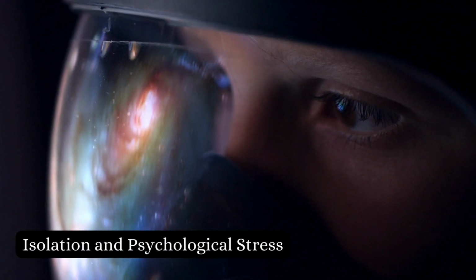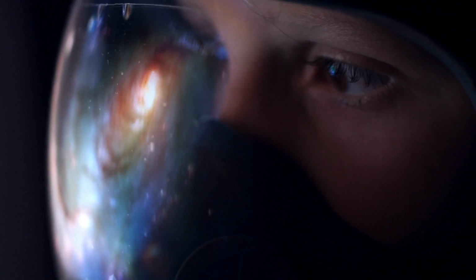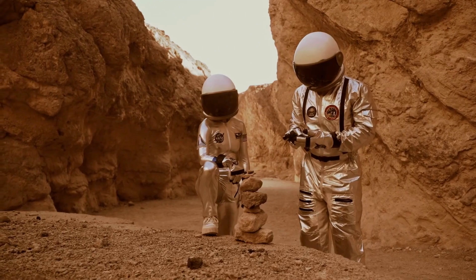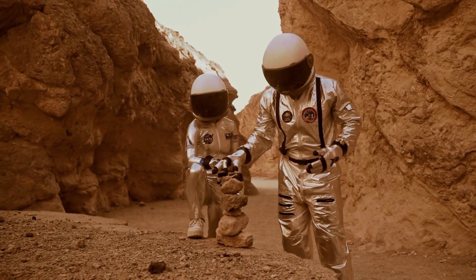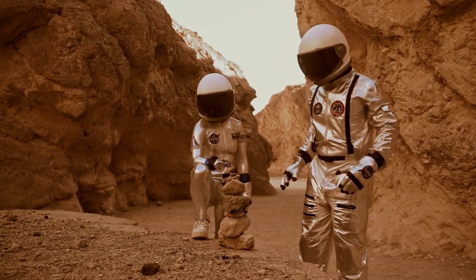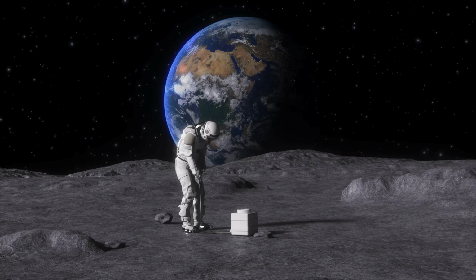Isolation and psychological stress. Living on Mars would mean isolation from Earth and confinement within a limited space for extended periods. This isolation, combined with the challenges of living in a harsh environment, can lead to psychological stress, anxiety, and other mental health issues. Mission planners will need to address these concerns through psychological support systems, regular communication with Earth, and recreational activities.